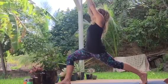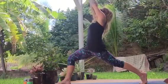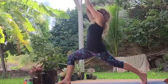Your front heel is pressing down for stability. Your back heel is pressing back. You keep lifting from your belly to your chest. And if it's comfortable, you look up towards your hands. Okay, so this is a variation. It's very similar to Warrior One. It's almost a variation of that.